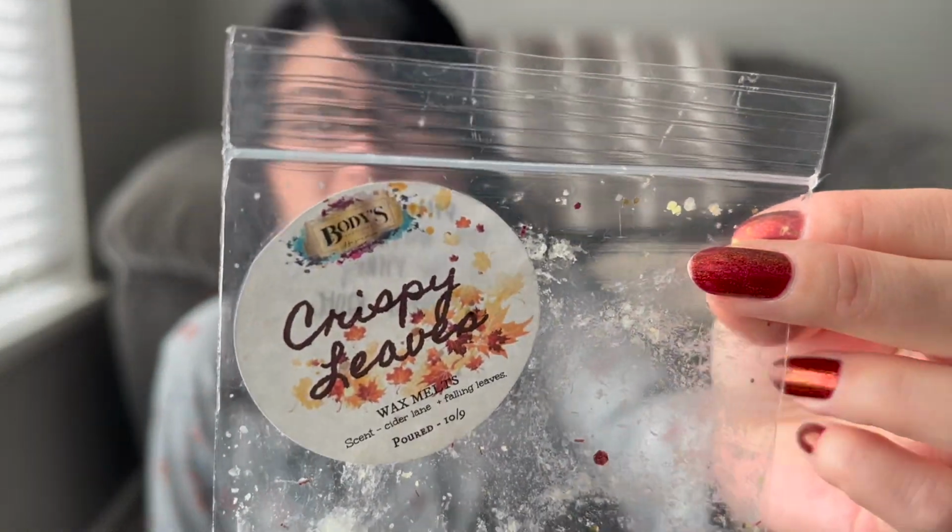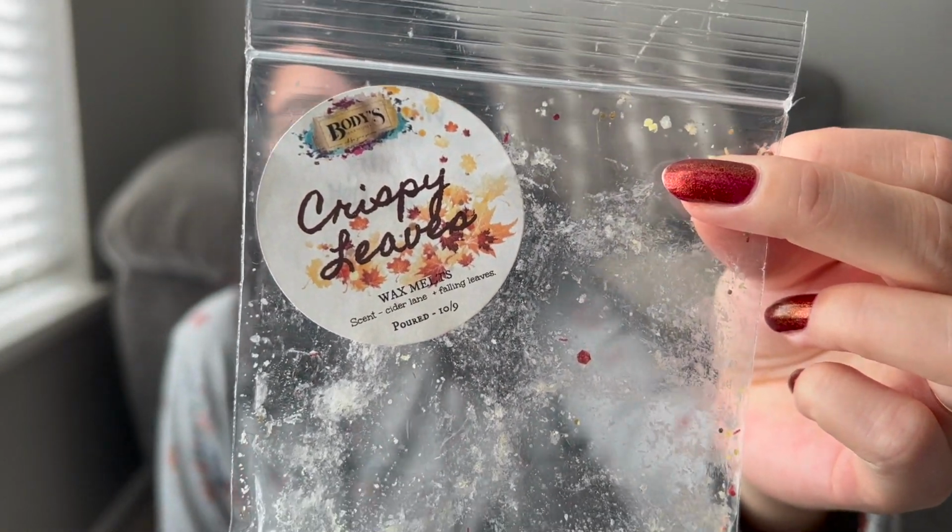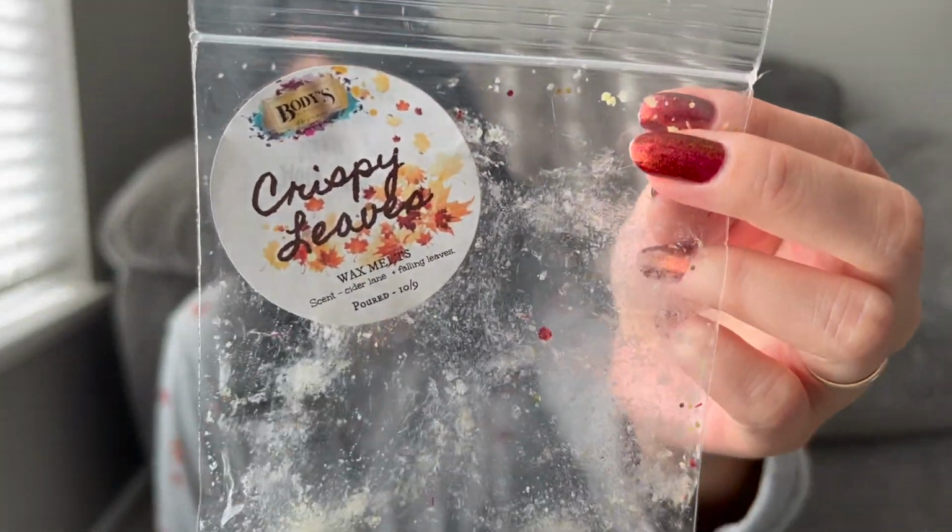This one is Crispy Leaves, Cider Lane, and Falling Leaves. This is a pretty fall blend, not too heavy on either note. It was actually a really good mix of both of these scent notes, Cider Lane and Falling Leaves, so I enjoyed it.